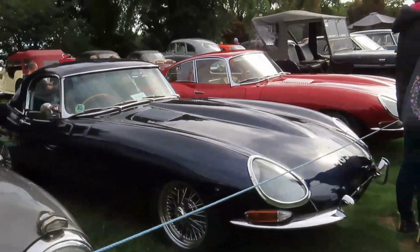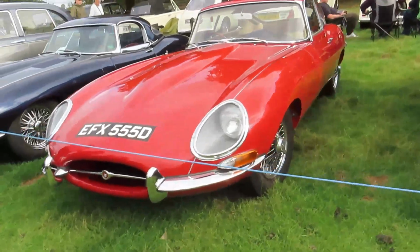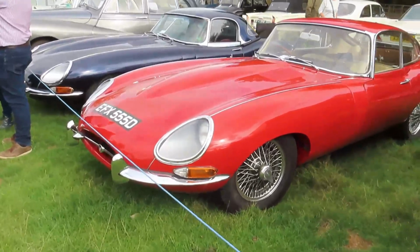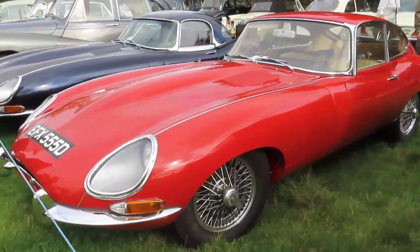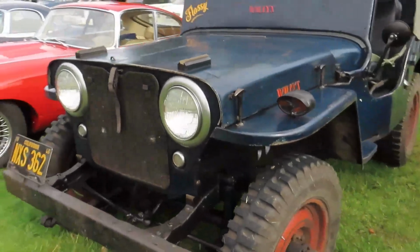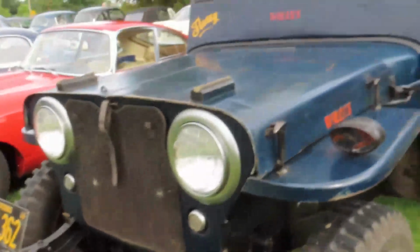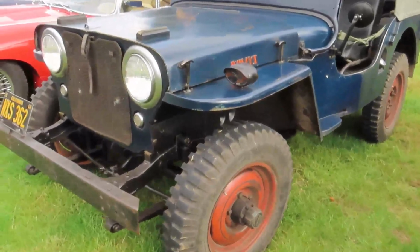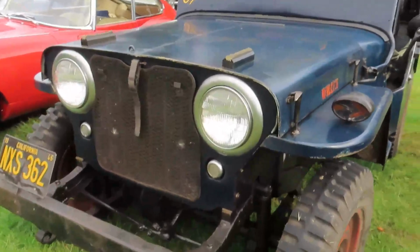And then beyond that, there's another Series 1. This isn't the 2+2, this is just the 2-seater with the lower roof line. What a lovely, lovely looking pair of cars those are. Gorgeous. Then we got this Jeep. This is post-war, but still quite early. Just about '46 actually. I like the little indicators. That's quite an interesting little feature. It looks really good with the sort of faded blue and red, this one, doesn't it? I do like that. It's very, very nice.